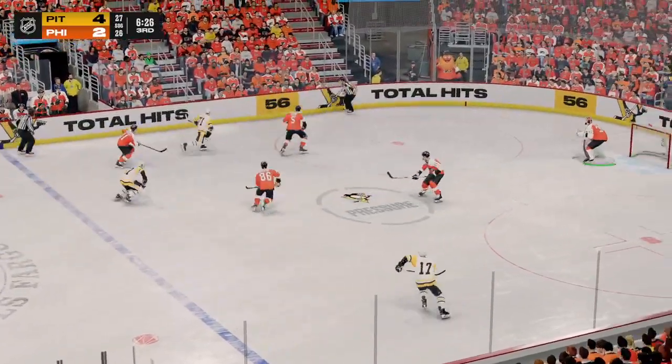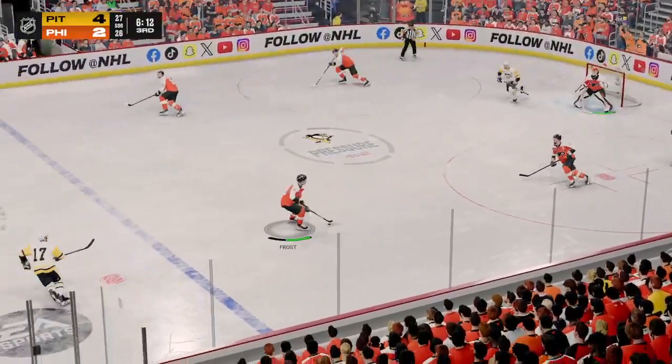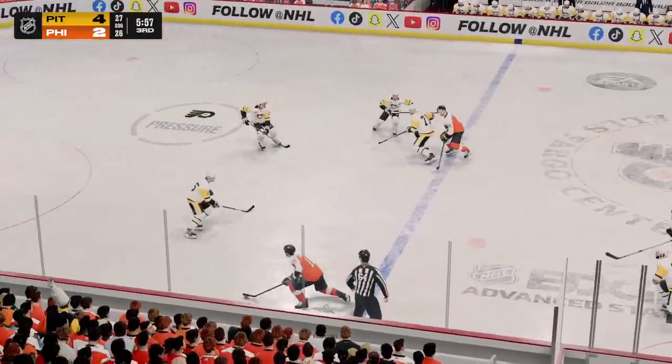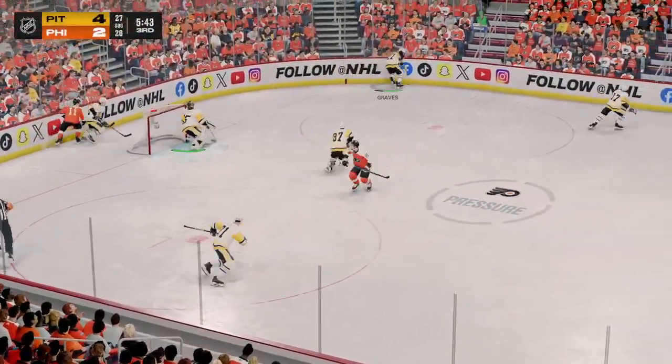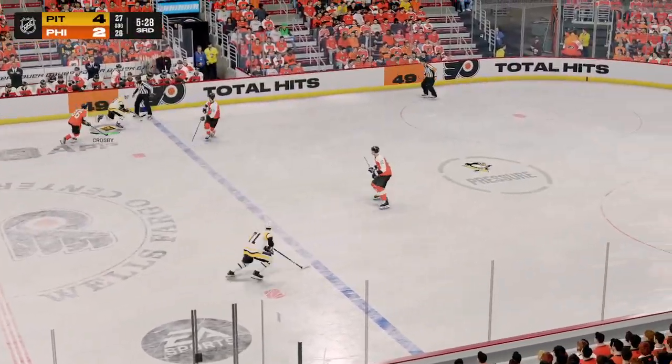Pittsburgh's in on the offensive attack now. Quick feed to Ristolainen. And it's a quick pass to Frost. Rocks him on the play. Moves it around along the half wall. Good defensive effort to poke it away. Slides the puck to Rust. Taken by Crosby.